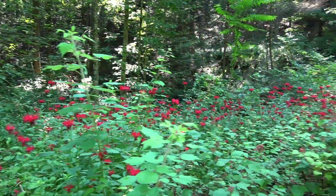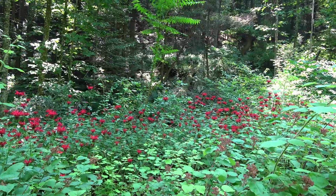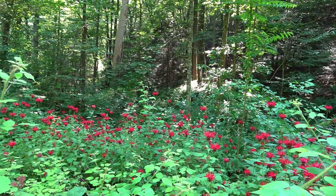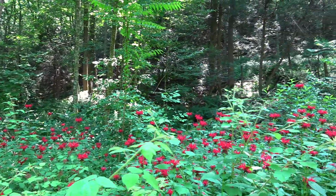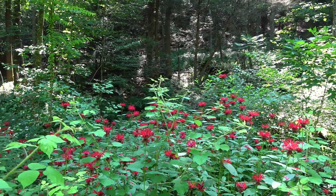We've got a whole bunch of, this is bee balm here growing along the trail. I did see a hummingbird just back there a little bit. All right, we'll see if it comes back. Surprised it's not full of butterflies and stuff. They usually love this stuff, but maybe, I don't know. It's kind of here in the shade this morning, so maybe they're not here. But I'll get a few close-ups of these, and then hopefully that hummingbird comes back. Or another one.